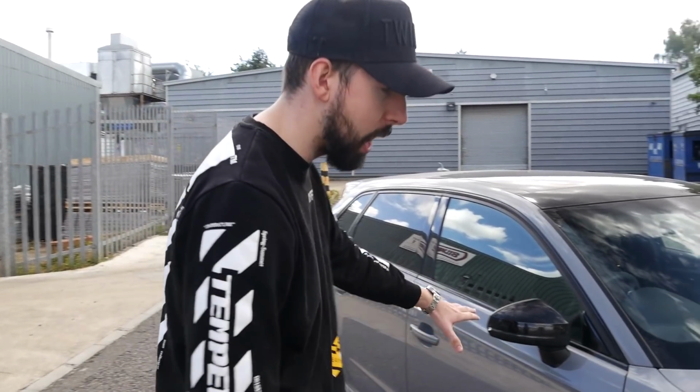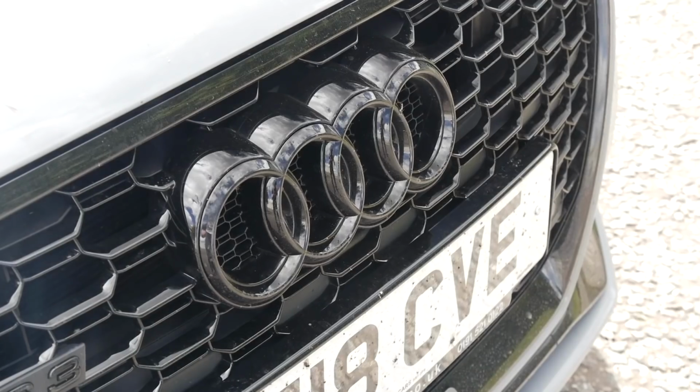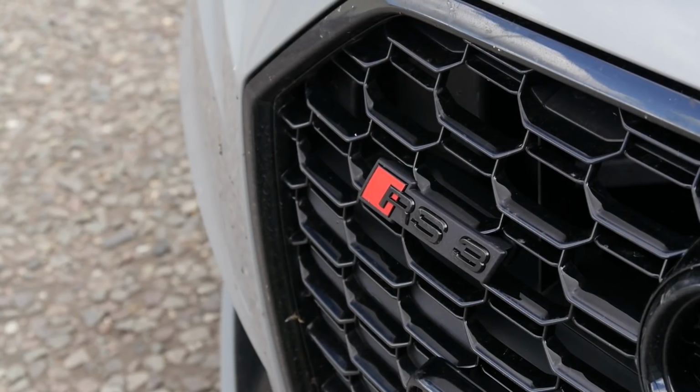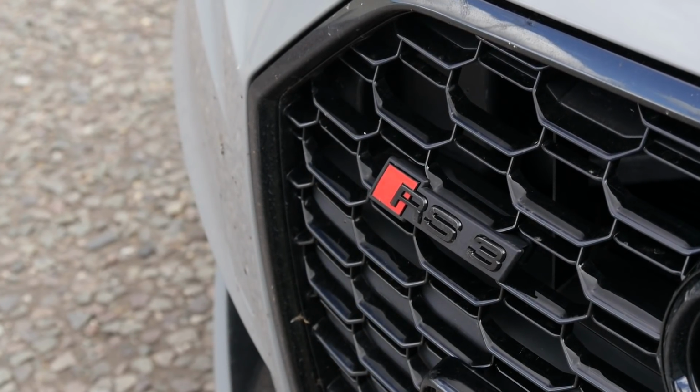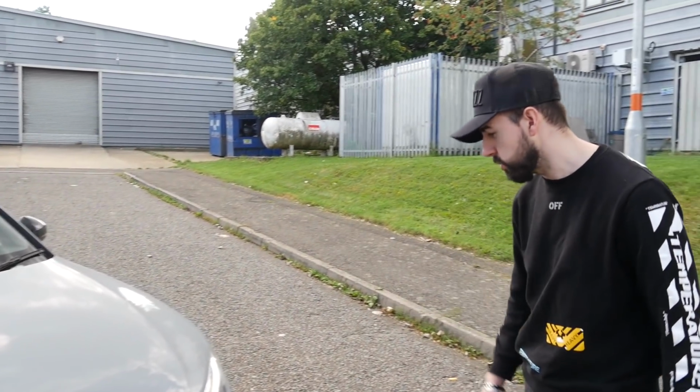So we've also got the gloss black pack, which you can probably see from the Audi logo, the nice finishing on the Quattro symbols and on the grille. My personal favourite thing that I love about this car is just the badges here in the black RS3. Same on the back, we'll show you that in a minute.